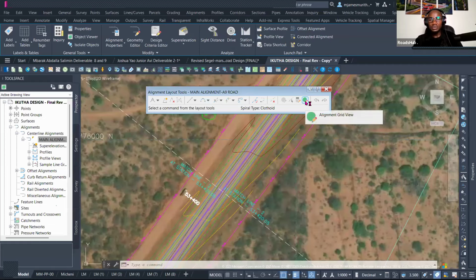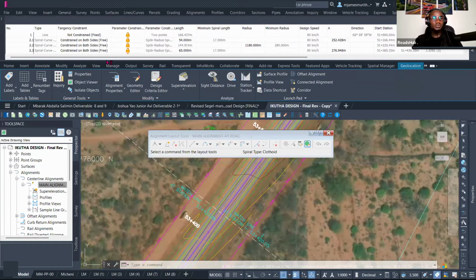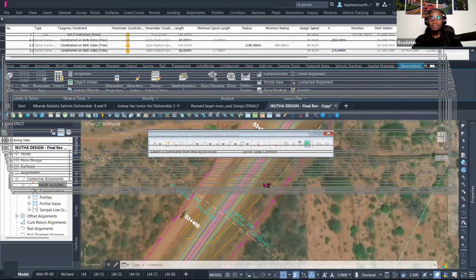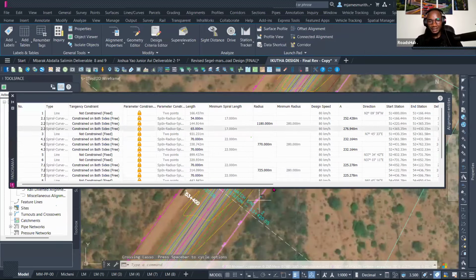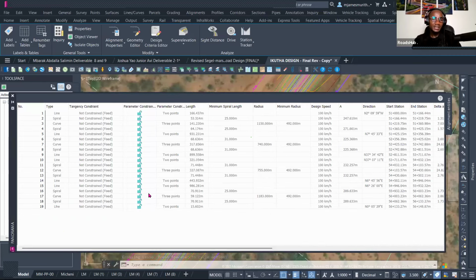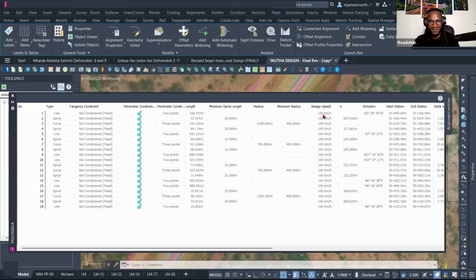In that case, I'm going to alignment grid view. The alignment grid view allows us to inspect the various design parameters that we have. Of course, we can change them, modify them, and inspect them. We can also look at different parameters in different scenarios. If you look at this alignment grid view, you can see that the design speed we had chosen for this specific project was 100 kilometers per hour.